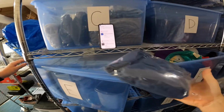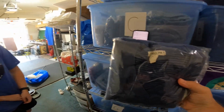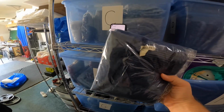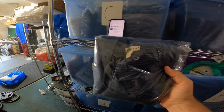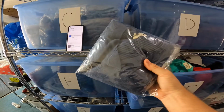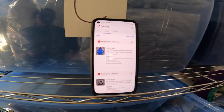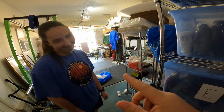Next item's right here in the E bin, and it is a women's sweater. Is that it? No, that's next one. It's a women's sweater that I actually found at Goodwill. Haley has been killing the women's clothing lately, and I'm actually learning brands and stuff from her. I saw it and thought, that looks like something Haley would get. I paid, I think, $4.75 for this, and it sold for $24.99 free shipping. Not quite as good as the clothing that Haley is finding, but definitely a good flip.